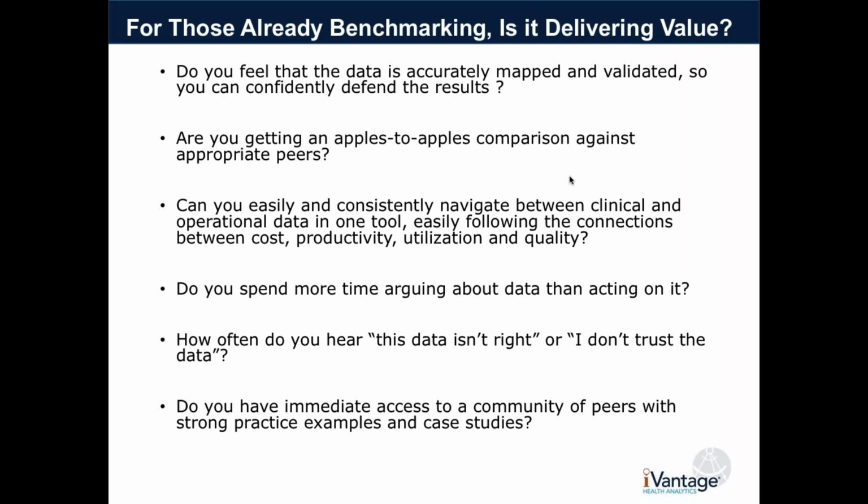And then last, do you have immediate access to a community of peers with strong practices? I say strong practices purposely. A lot of people talk about best practices, but in operations there is rarely a short list of best practices; there are strong practices. So you want to understand what your like peers are doing, what strong practices they have, and see what you can learn from them and apply to your own organization to move the needle of performance.